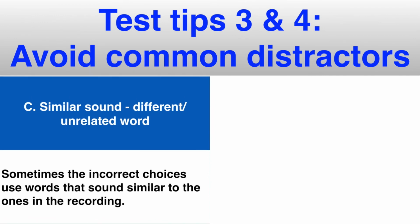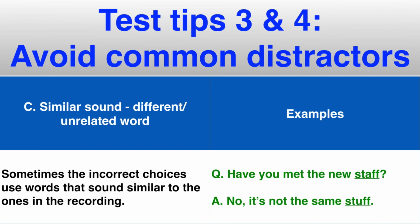C. Similar sound, different, unrelated word. Sometimes the incorrect choices use words that sound similar to the ones in the recording. For example, question. Have you met the new staff? Answer. No, it's not the same stuff. Staff and stuff sound similar. However, they've got totally different meanings.